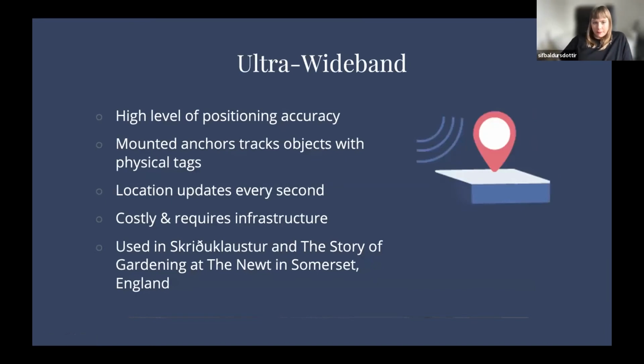So, ultra-wideband. We have trialed ultra-wideband for heritage sites, and we use it because it delivers a high level of positioning accuracy. It's mounted anchors that track objects with physical tags, and the location updates every second. This is, like I said, very accurate technology, but it's costly and requires infrastructure, both the installation and the connecting of the anchors. So we have used this in Skriðuklaustur and the story of gardening at the Newt in Somerset, England.